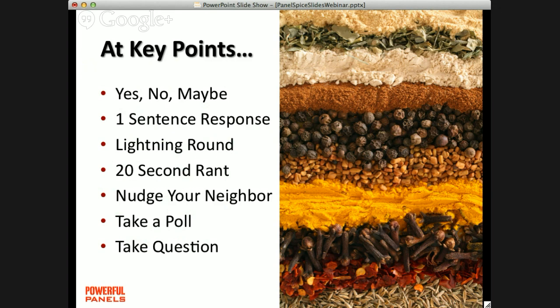You can take a poll. How many of you believe that this is the way that we need to go, or is there another way? Show of hands. Make people clap, stomp their feet, stand up, sit down, shake. Fight. And of course, at any key point, you can take a question. So think about the format.